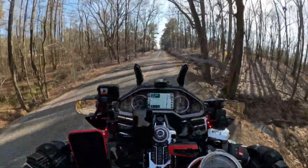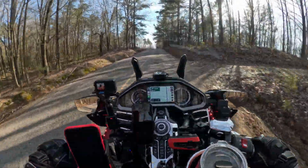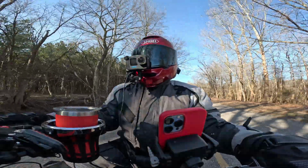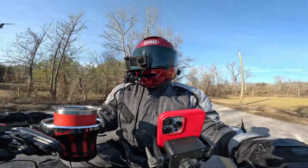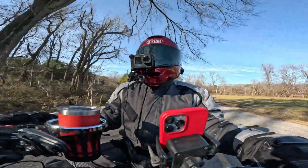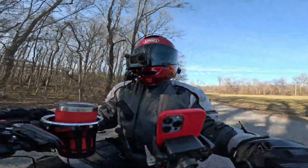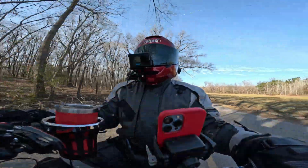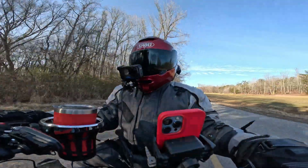When Honda first came out with the Goldwing, everybody kind of had their own harnesses. So the thing I like about the Gold Strike distribution block is that it'll run all of those different manufacturers' lights. So I highly recommend to pick that thing up. If you missed the video of me actually installing it, I'm gonna leave a link where you guys can watch that video. I highly recommend it for all of the new Goldwing owners that want to add lights to their motorcycle. Man, that's a game changer in my opinion.